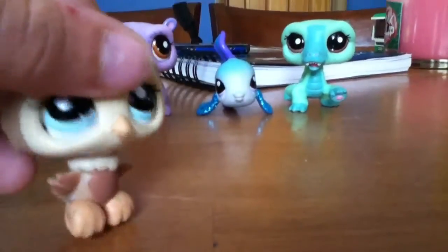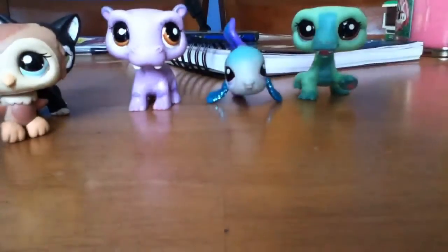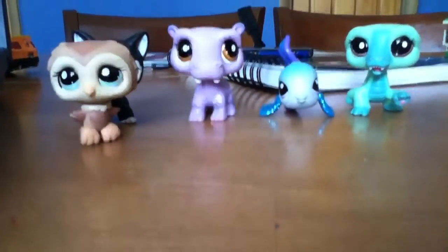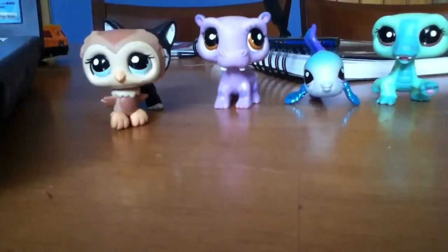But no one will really see them if they're walking past. Yep, no one will really see them. So that bird that you really wanted, I'm pretty sure that's the only owl I have. I don't want it to be my only owl. I'm pretty sure it is, but I'm not that sure.